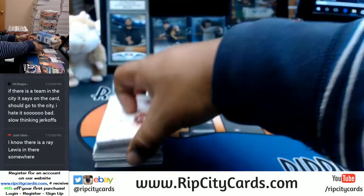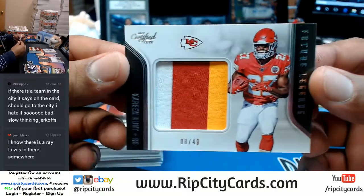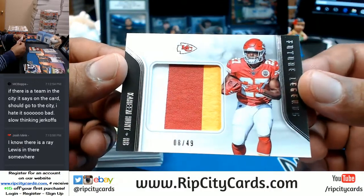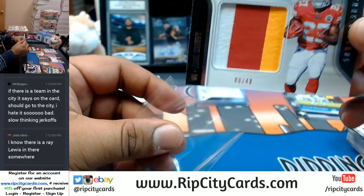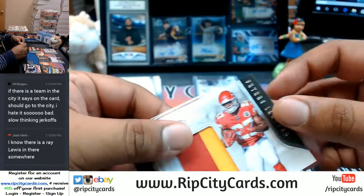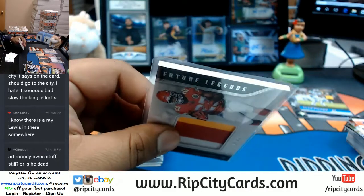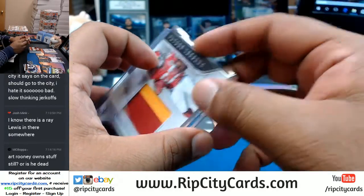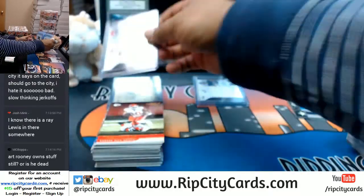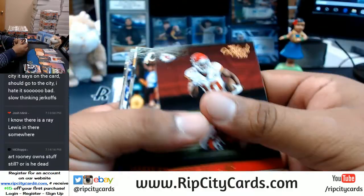Why are these cards like, well, this one's upside down. That's pretty sweet. Numbered to 49 for the Chiefs, Kareem Hunt with the triple relic. Only thing that would have made that sweeter was an auto numbered to 101. But still pretty nice. There you go, Chiefs. Getting a little hit. Let's put this here with the relics. What else we got?